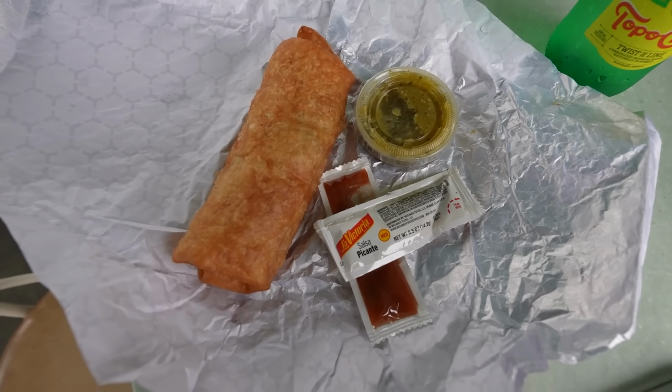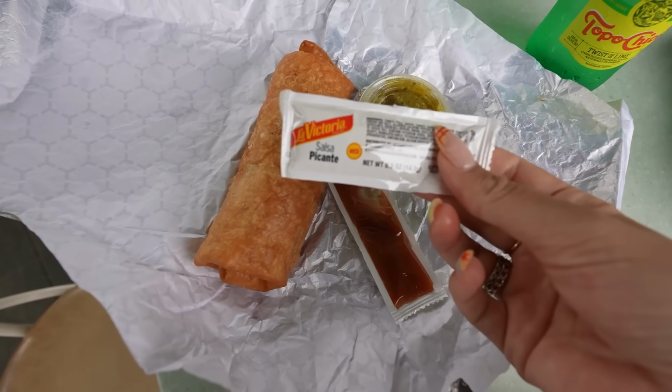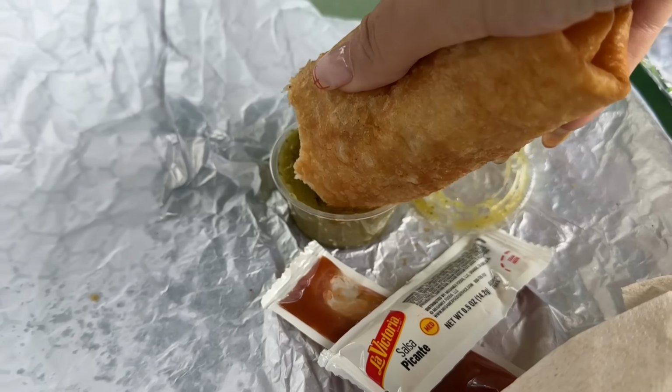I'm gonna spend that $1.50 to give it a whirl, but you also have to pick up, this is at the condiment station, this picante sauce. I'm drooling right now. Cheers. It's perfection. You got this crispity, crunchy fried shell on the outside, and then you've got sausage, cheese, egg, and potatoes on the inside. I'm gonna add a little bit of this green salsa.